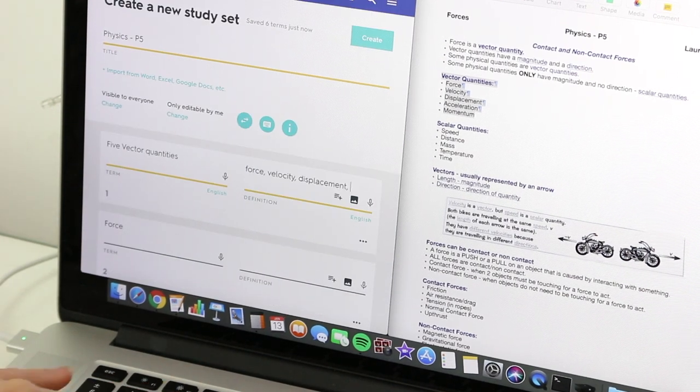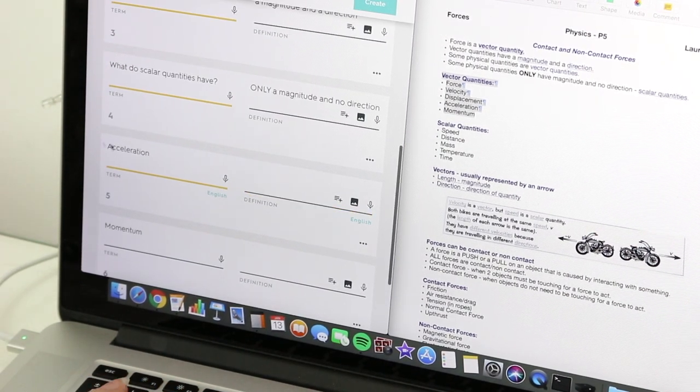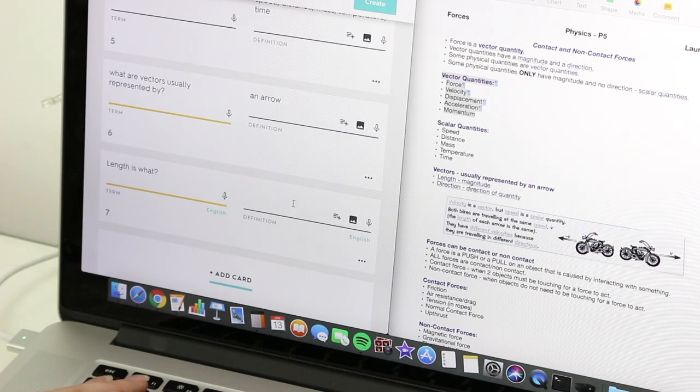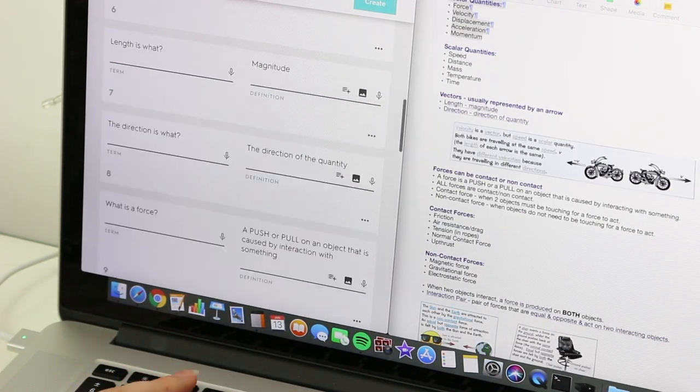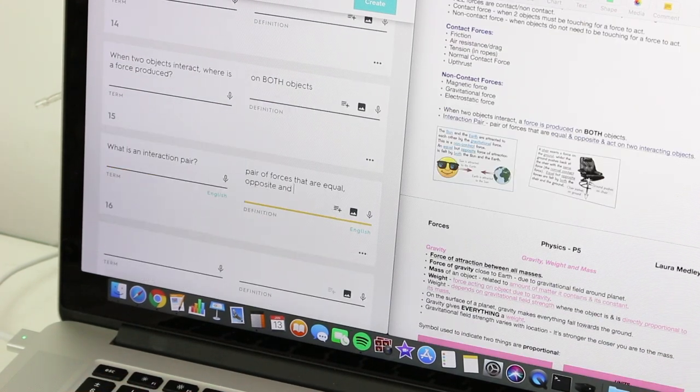I then transferred my P5 notes to a Quizlet form because I find Quizlet really, really useful, especially for things like science, so that's what I did. And then I also did the same for B6.